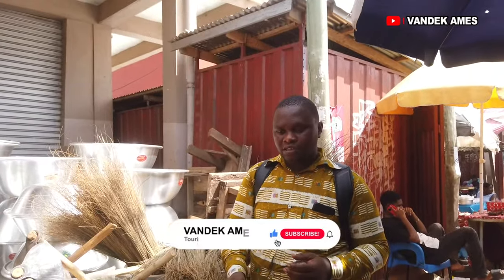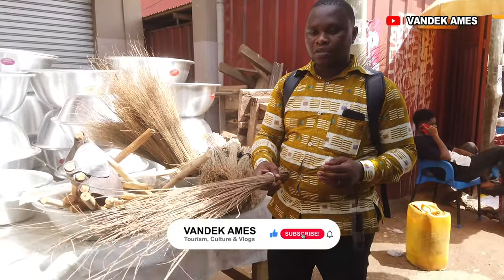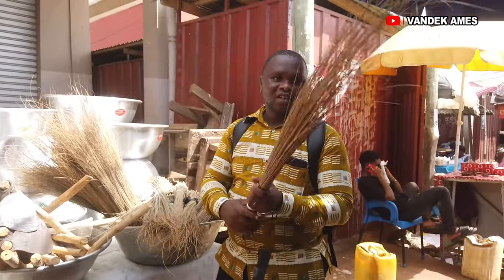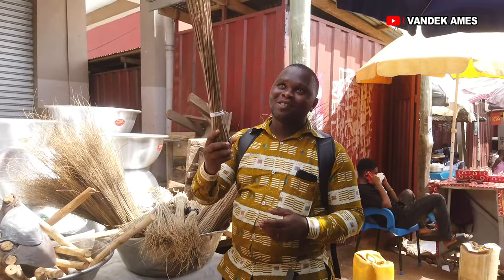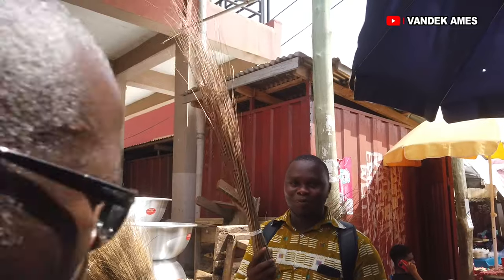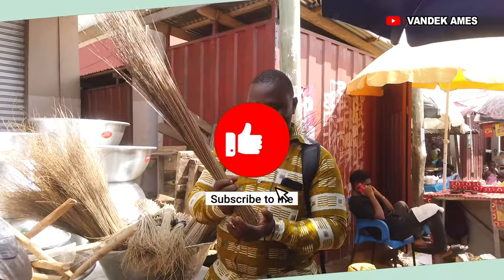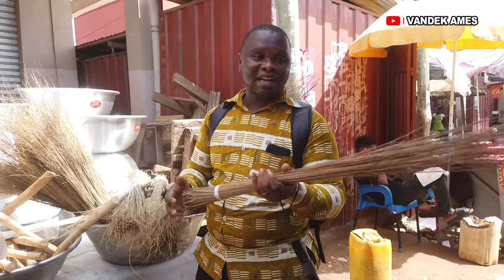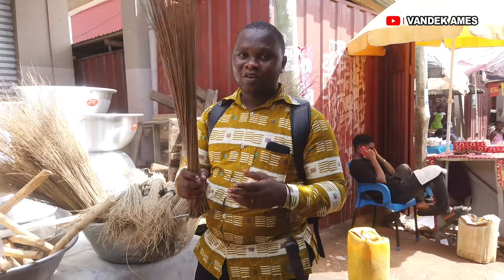This one too, you can use it to sweep your compound, or if possible, you can use it to sweep your room. So far as it is as tall as myself, you can even use it to remove cobwebs in your room. You come to the Volta region, you see this is very common to a typical Ghanaian. It's very, very common.